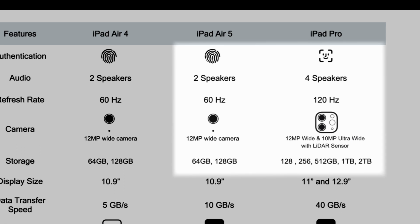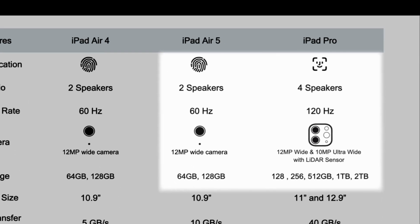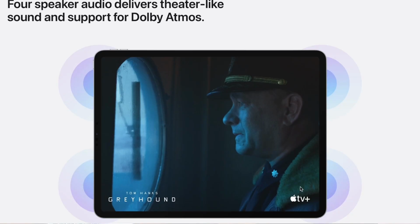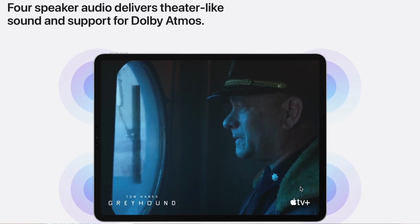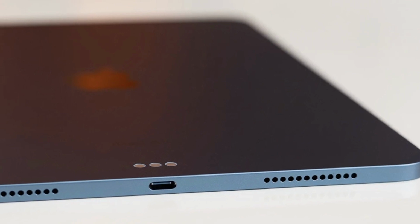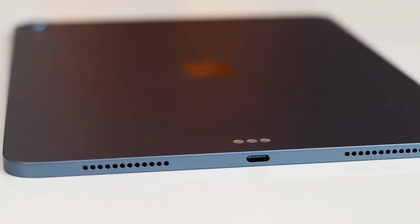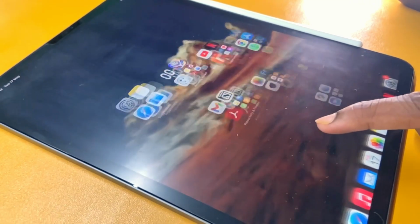But most of them are luxury features, I would say. Meaning, without those features, you are not going to miss any major use cases. Those 5 features are: number 1, the speaker. The speakers are good in the iPad Pro. It sounds so great that it can easily fill up your room. The iPad Air 5 might not sound as high as the Pro, but the quality coming out of the Air 5 speakers is still great. Number 2, the ProMotion display.